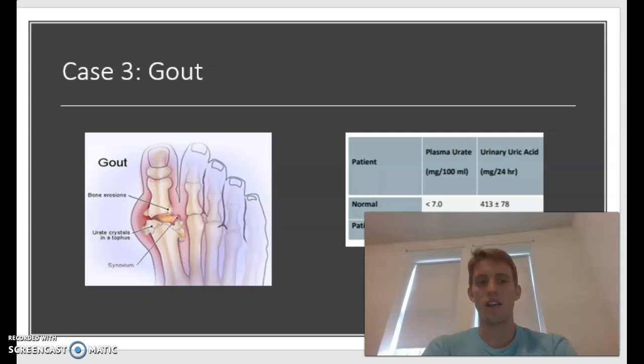The patient has elevated levels of plasma urate and low levels of urinary uric acid. So first off, high levels of plasma urate is a precipitating factor for gout, as well as other metabolic diseases. Uric acid is the end product of purine metabolism and exists normally in the salt form of urate in the blood.